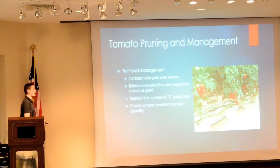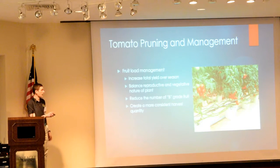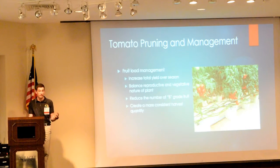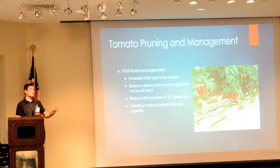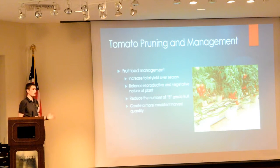Another thing that we like to do on our tomatoes is our fruit load management. A lot of the times when we're talking about tomato fruits, they will set anywhere between 6 and 7 fruit per cluster, but that can get a little bit heavy for a tomato plant to handle per week. So in order to keep that consistent production throughout that season, we'll often prune that down to anywhere between 3 and 5 beefsteaks. Obviously, if we're talking about cherries or other types, that number would be increased.